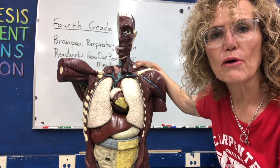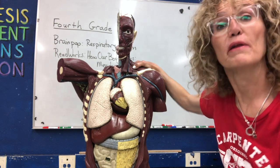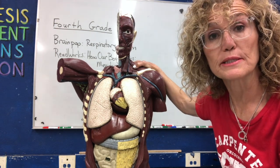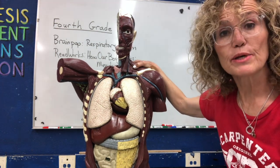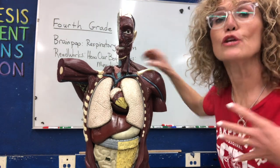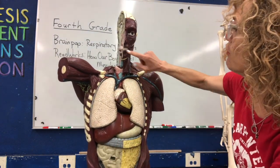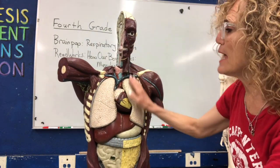We're going to talk about the respiratory system and how it connects with the other two systems we've already talked about, the digestive system and the circulatory system. So your respiratory system consists of your mouth, your trachea, and your lungs. Okay, so here's Mr. Guts. He's got a mouth, his trachea, and his lungs.